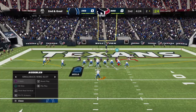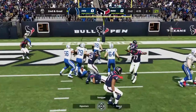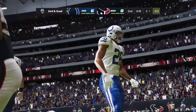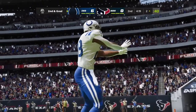2nd and goal. Here's Taylor again. And he takes this one in for a Colts touchdown. Jonathan Taylor taking it in from 2 yards out as his guys are first onto the scoreboard here this afternoon.